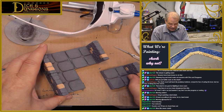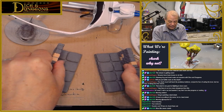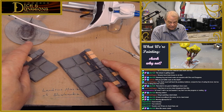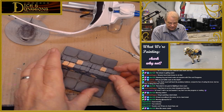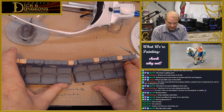Not to disparage anybody else, but this is even cooler because they stick to each other, and as you can see, they work on cardboard. And you can pull them apart easily and rearrange them any way you want. We've done that on our streams. We frequently paint large numbers of these and turn them into dungeons.